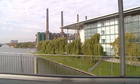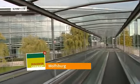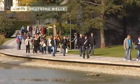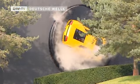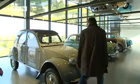Wolfsburg is best known for cars. It's home to Volkswagen. The company grounds house a theme park showcasing the world-famous brand, while a museum provides a look at the history of car making.